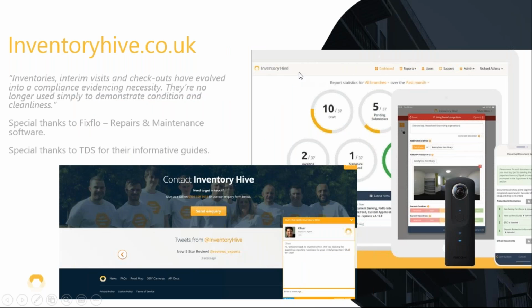So as part of the pre-communication on this webinar, inventories, interim visits and checkouts have definitely evolved into a compliance evidencing necessity. They're no longer used simply to demonstrate condition and cleanliness. It's very much instances like smoke alarms, proving that they were working on the day of check-in. Those kinds of things are all covered off within an inventory report. So it is becoming more of an important document over time.